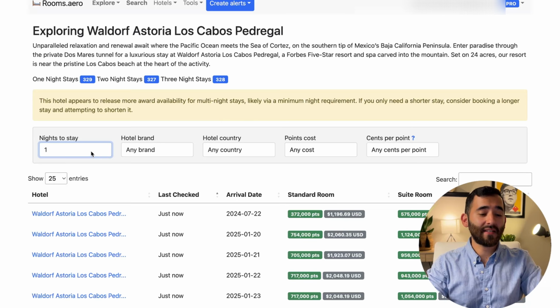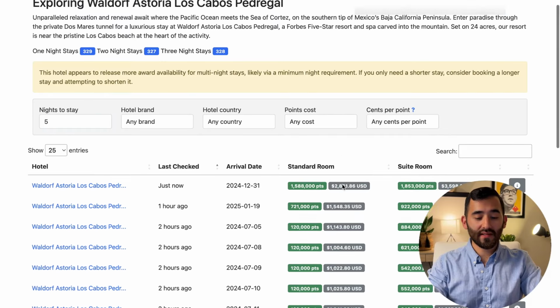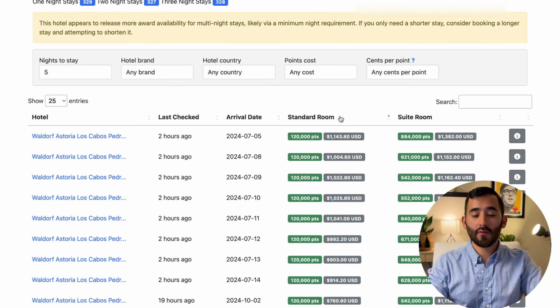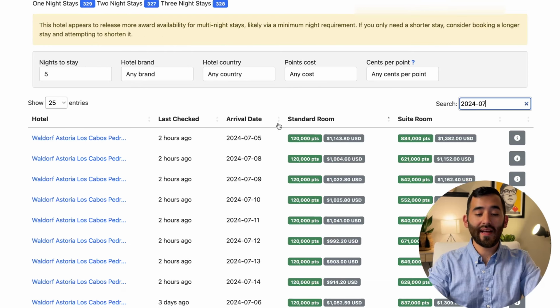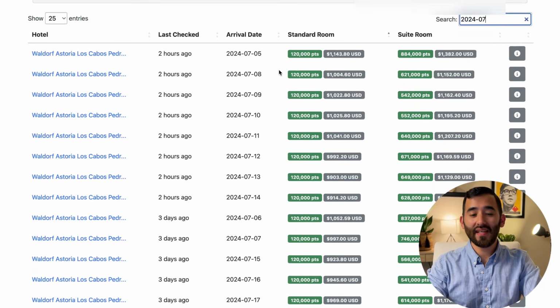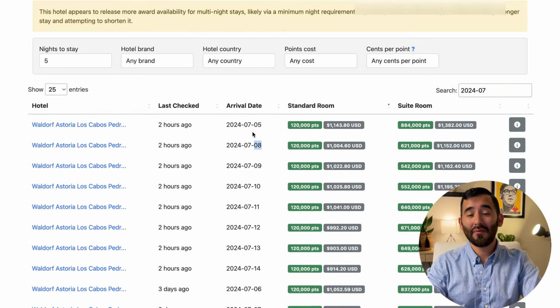So let's say you want to take advantage of the 5-night stay, because with the Hilton card, your 5th night is free whenever you book on points. And as you can see, the points price can range quite a bit. So we're going to want to focus on this 120,000 point room. If you filter or sort it by the lowest price, it'll show you all of those rooms available. Now let's say we want to search for July. You can type in the date as you see it here, and it'll pull up all of your July dates that have 5 nights free. As you can see, it may not be every day. For instance, you either got July 5th or July 8th. And so if you're trying to book a 5-night stay starting July 6th, you wouldn't be able to find it on Hilton's website, but this will show you that it is available here.